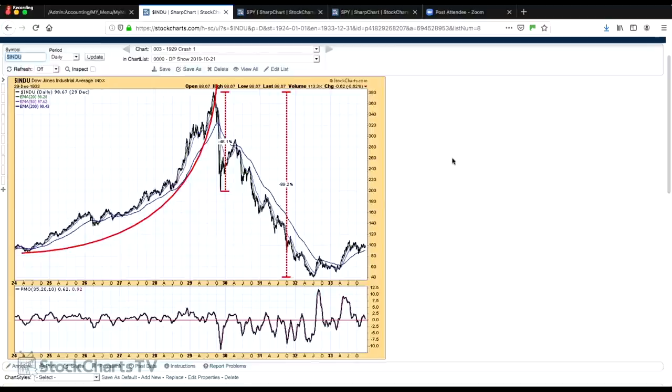But as they say, who doesn't learn from history is doomed to repeat it. So we'll talk first of all about the '29 crash, which this month is the 90th anniversary of the crash in 1929, and the 32nd anniversary of the '87 crash.